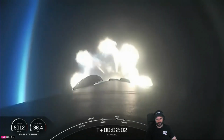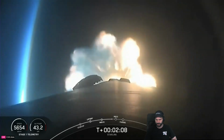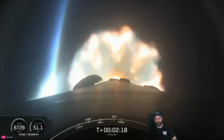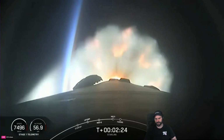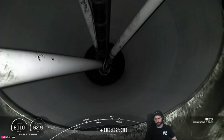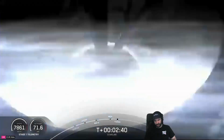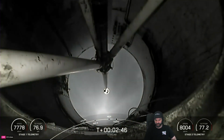T plus 2 minutes. Falcon 9 now traveling 5,000 kilometers an hour at 39 kilometers in altitude. Beautiful sunset out over the California coast there in the background. Okay, vehicle is pitching over to align Falcon with the prograde velocity vector. Those were actual words, believe me. Stand by for MECO. Stage separation confirmed. Clean separation between first and second stage. Upper stage ignition looks good. Okay. We got a good separation.